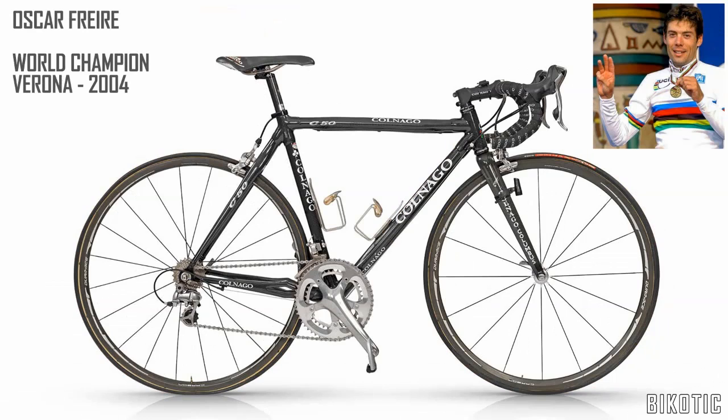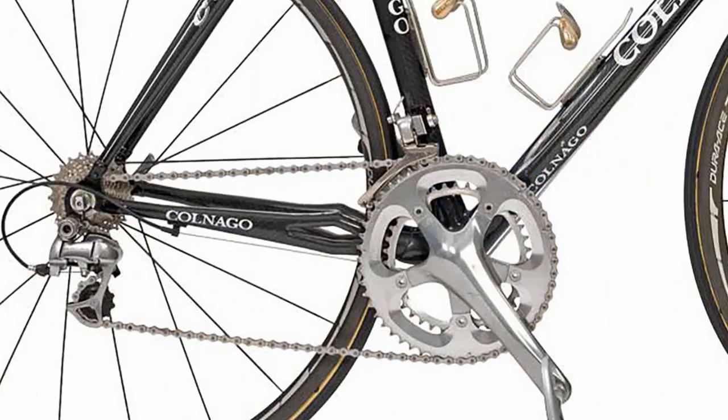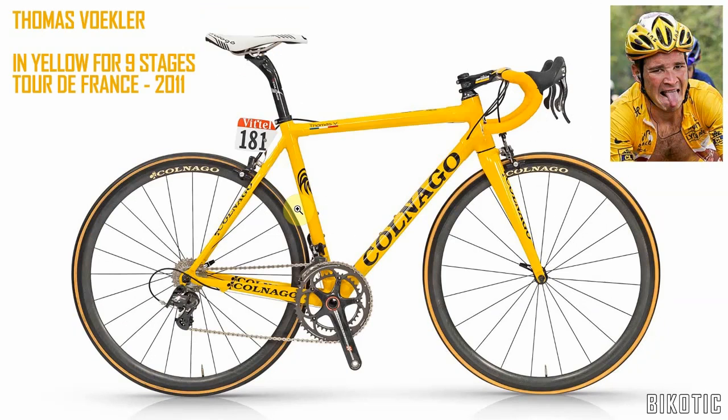What I have just noticed is that Oscar's 2004 bike's actually got these sort of flexy bits here. He didn't have those on his other bike. Totally missed that on the first viewing. Next up, 2011. Now this bike's looking a lot more like it's from this century. Thomas Voeckler, retired now. And things have moved on quite a bit there from 2004 to 2011. This is looking much more like the bikes that we're riding now.